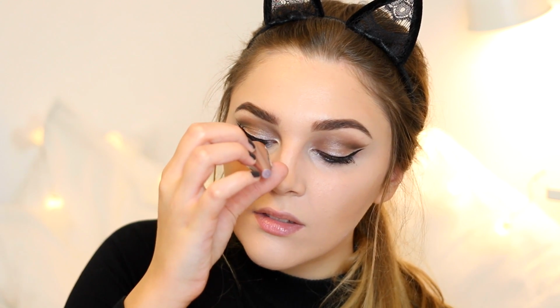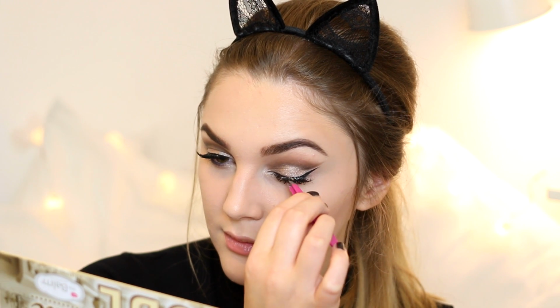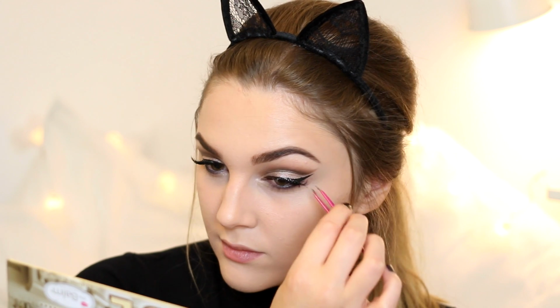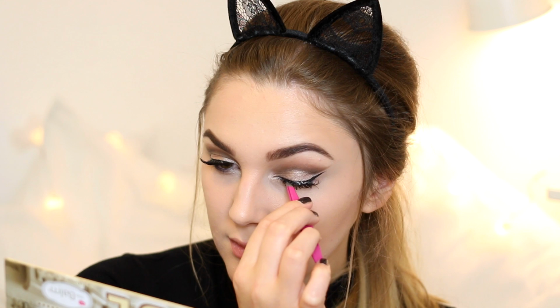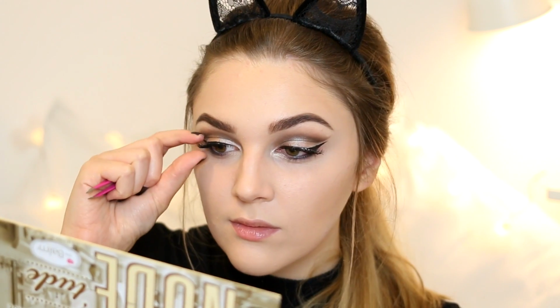And I didn't get a chance to do a close-up of these because they're now on my face and not in the box anymore, but these are the Fleur de Force for Eylure lashes, and these are the Fleur Loves lashes. These are really nice because they're half lashes, and they're quite good for a cat eye because they're winged out slightly at the end, so they give that nice elongated look to your eyes, which I really love.